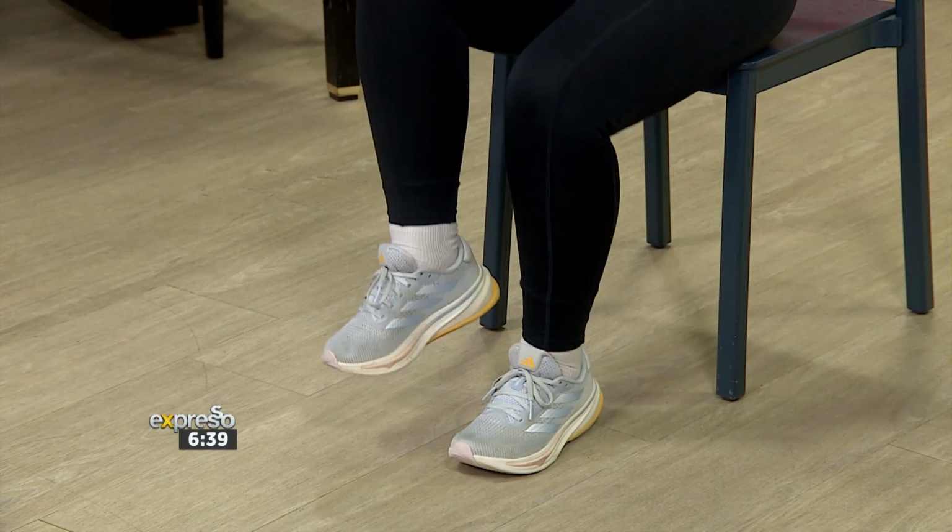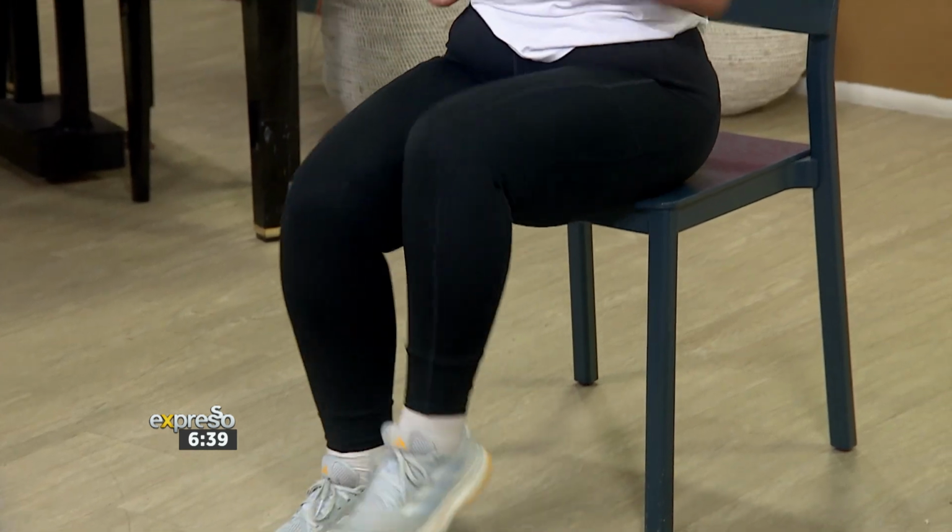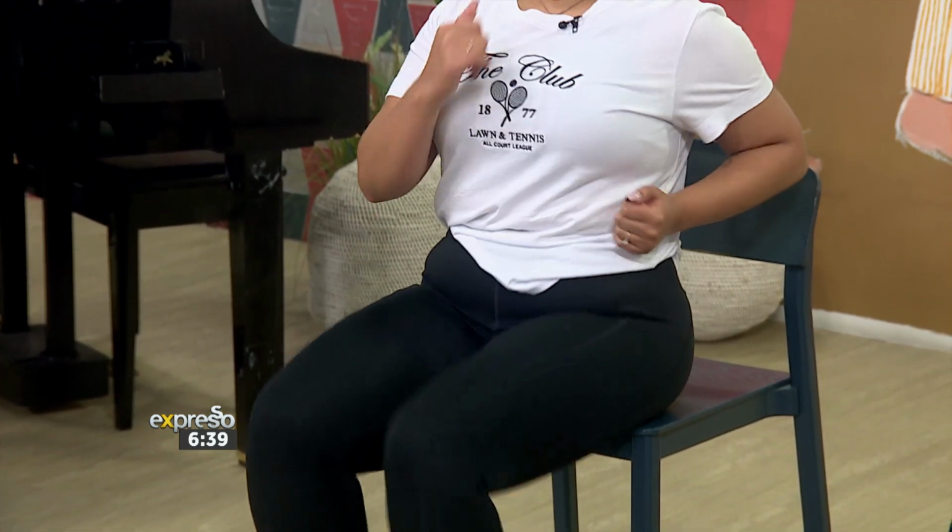You also want to make sure that you keep your core nice and tight, and keep your glutes, you know, keep trying to squeeze everything in. Tarryn, I'm feeling this. Oh my goodness. Can you feel it? I can see a little bit of a sweat. You're working up a sweat. It's a glow. It's called a glow.